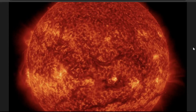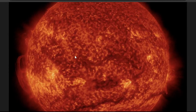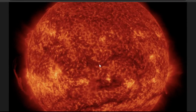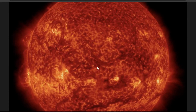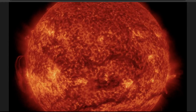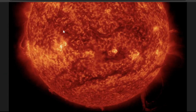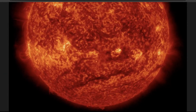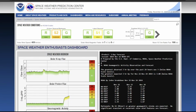But anyway, as we get moving here, you can see it's significant. We had an eruption here, eruptions here. You've got eruptions all over the sun right now, and it's definitely hitting pretty hard. Now what we're going to do is take a look at the levels that we're looking at.